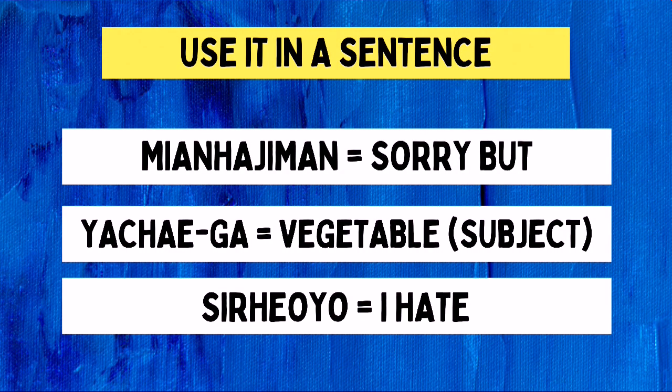The first part of the sentence is 미안하지만. This is actually a combination of two words. 미안 comes from the word 미안해, and 하지만 is our word for today. And when we combine mian and hajiman, it's the same as saying sorry but. And hajiman or but indicates that you have something else to say. This is also to indicate that you are going to state the reason why you are sorry.